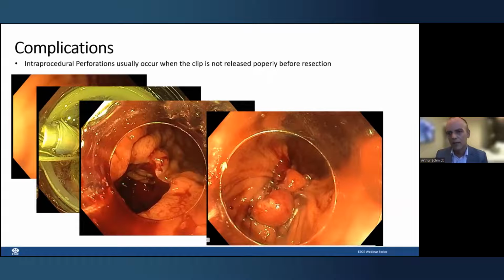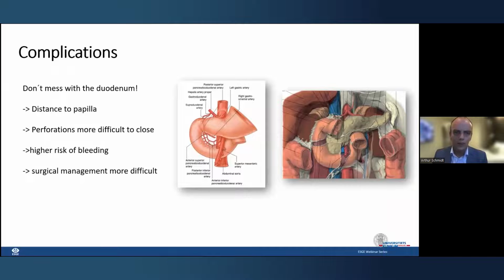But please keep in mind that those kinds of perforations are avoidable. So make sure that the clip is released, make sure that you see the white ring, and then and only then you can do the resection.